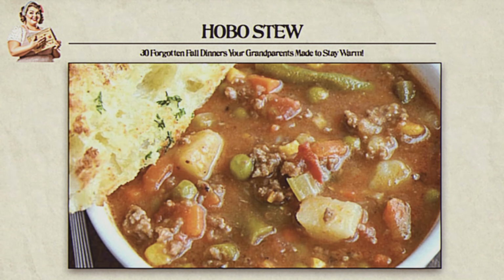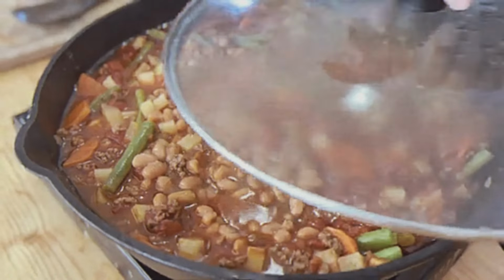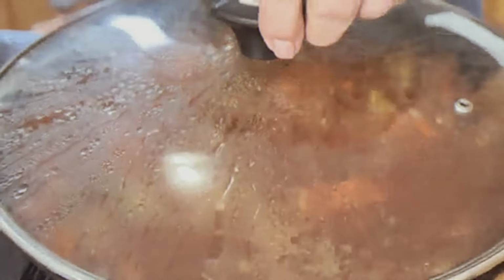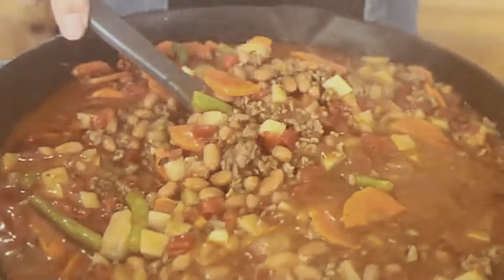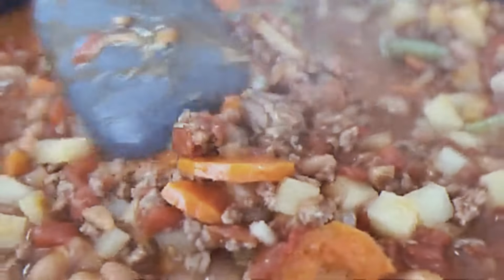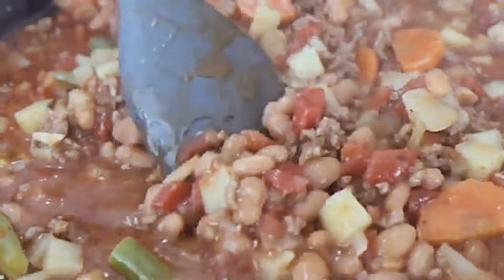Hobo stew, a campfire feast for hard times. If soup had a rebel cousin, it'd be hobo stew, the everything-goes dish that defined the Great Depression's creativity. Born along railways and in makeshift camps, this stew came from people who had next to nothing but refused to go hungry. Hobos, travelers, and out-of-work families would gather around a fire, tossing whatever they had into a shared pot.